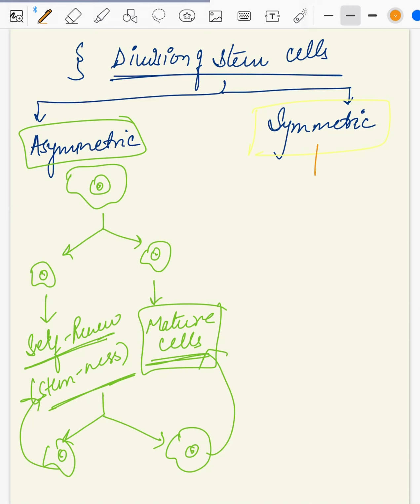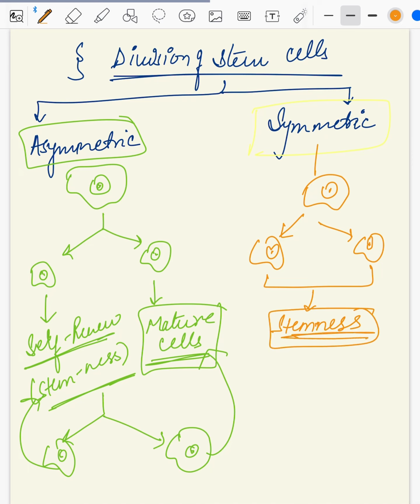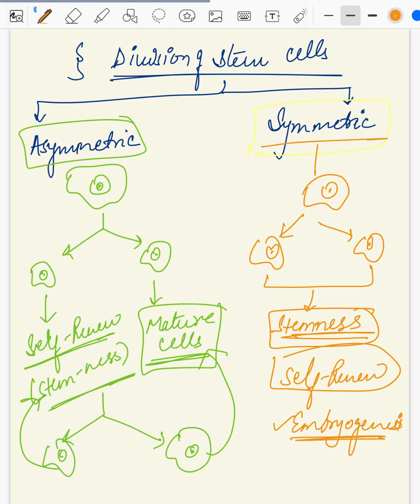Symmetric division is when the mature stem cell divides and gives two daughter cells, and both these daughter cells have this property of stemness. So they don't terminate into mature daughter cells. No, they still have this property of stemness, the stem cell potential, the property of self-renewal. This is most commonly seen during embryogenesis. This type of division is mostly followed by the stem cells. So during embryogenesis, the stem cells follow this particular type of division, symmetric division.